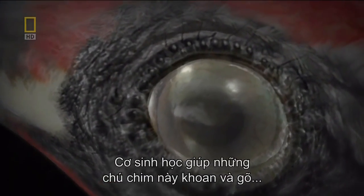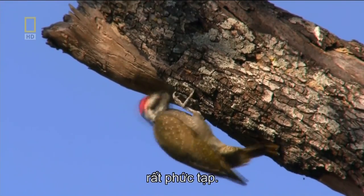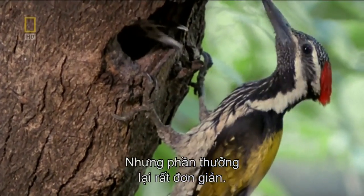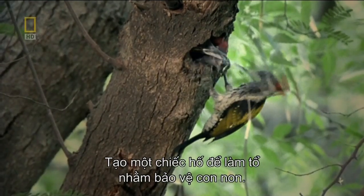The biomechanics that allow these hard-hitting birds to safely drill and drum are remarkably complex. But the payoff, quite simple. Excavating a hole to build a nest keeps the offspring safe.